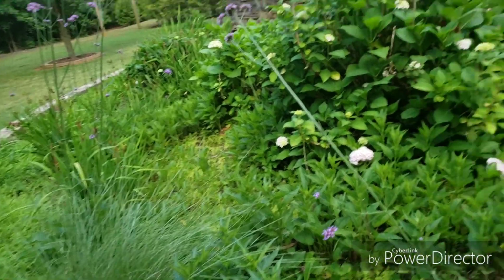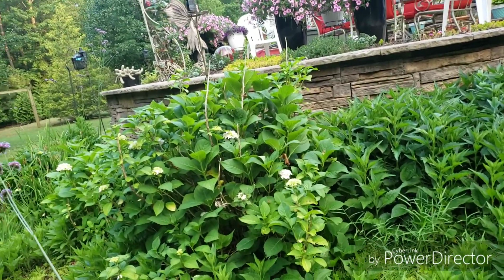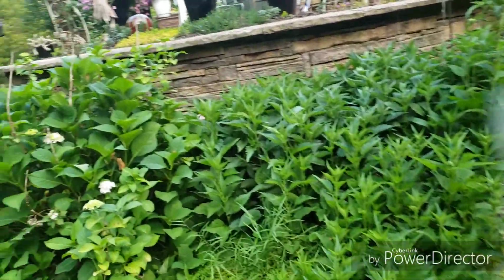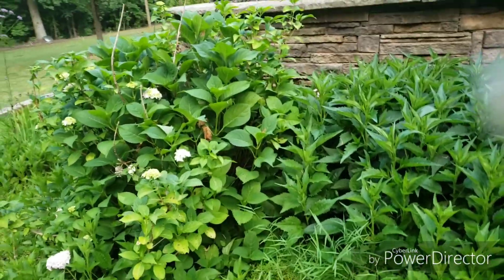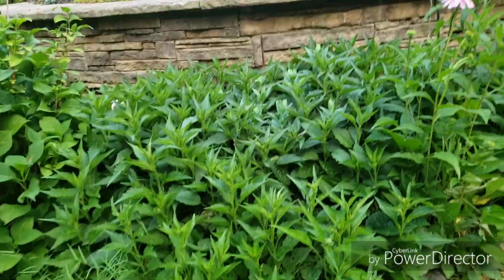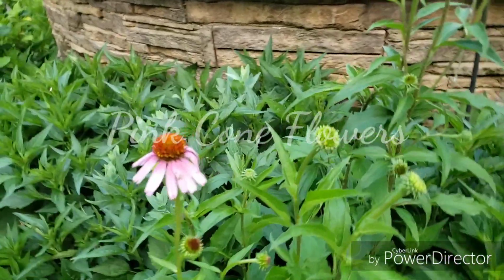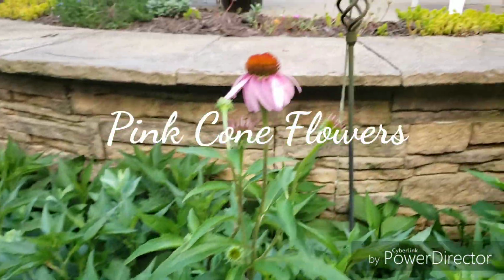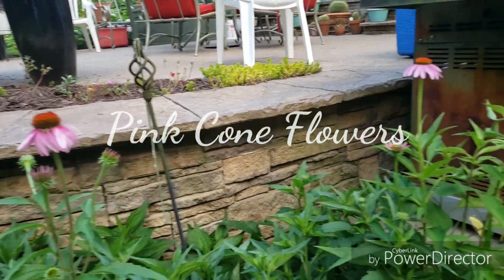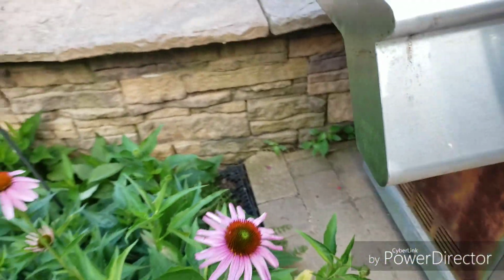And let's see, we got a hydrangea here. My hydrangeas, this one got really big from last year, but the blossoms are small, probably because I didn't feed them this year. And then I got some more coneflowers. Then we got the pink ones that have started to bloom already, and we've had some butterflies come to feast on them. See?